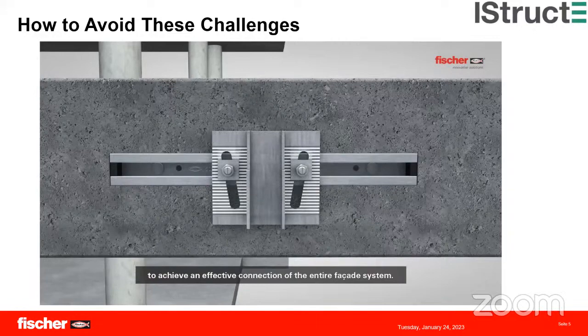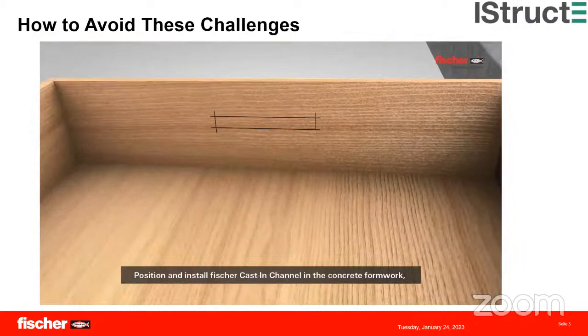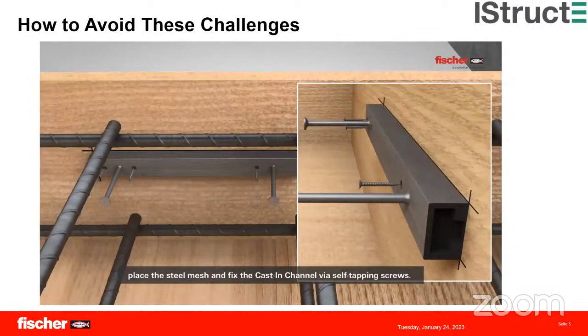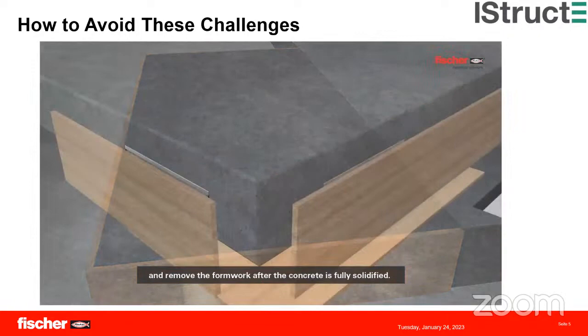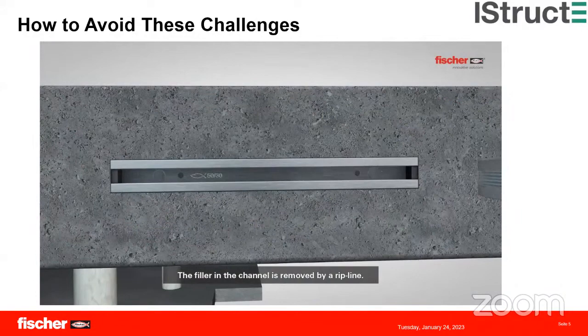Position and install the Fischer cast-in channel in the concrete formwork. Place the steel mesh and fix the cast-in channel via self-tapping screws. Fill the concrete evenly throughout the casting form and remove the formwork after the concrete is fully solidified. The filler in the channel is removed by a rip line. Insert the channel bolt and rotate 90 degrees following the grooved curve.